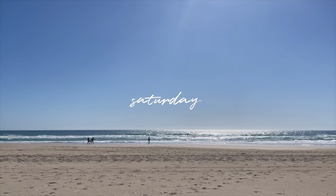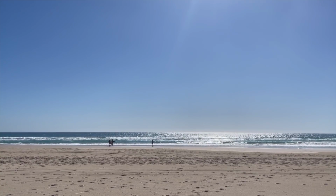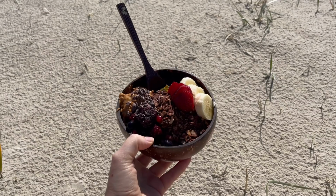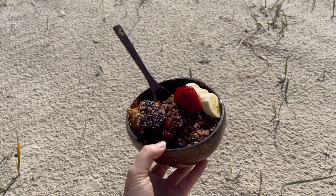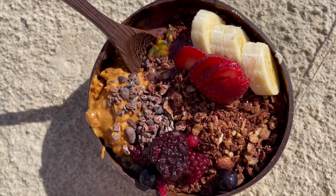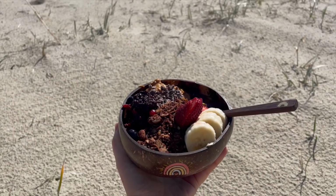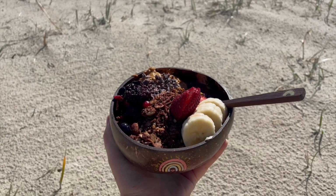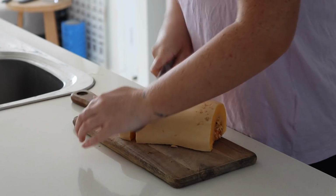It was such a beautiful Saturday morning here on the Gold Coast, so Cara and I decided to go for a walk, go to the beach and get acai from our favorite spot. We went to the beach to eat it, and mine had chocolate granola and peanut butter on. So good. Whenever we go and get takeaway acai bowls, we really like to take coconut bowls with us, which is a really easy thing to do to reduce waste. So love that.